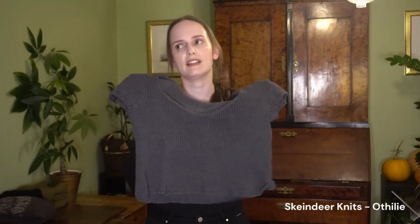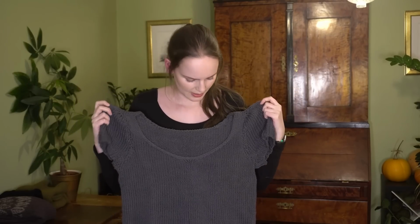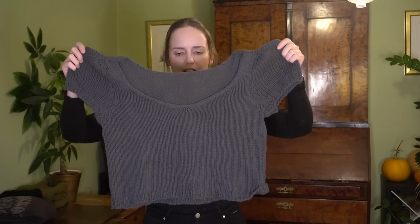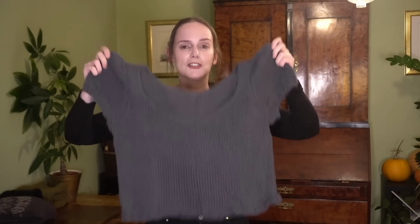This next one is a fail, unfortunately. This is Ithilien tee from Skein Knits. I knit it in rainbow cotton from Hobby, and it grew so much in the washing machine. So much. It was terrible. This is after I tried to shrink it by sending it through the longest spin cycle on 60 degrees. I just tried to beat it back into shape, but it didn't work.